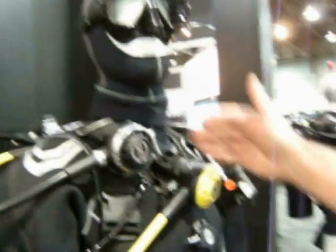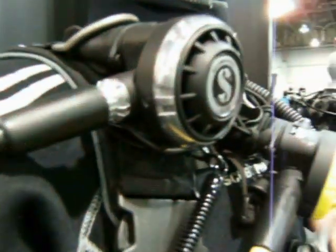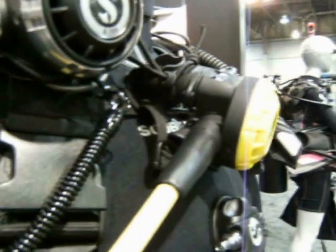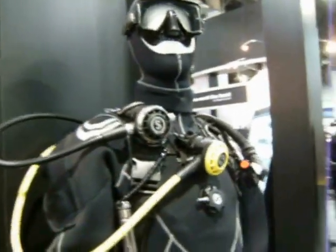TechMan is showing us our new G260 commercial regulator that, of course, tech divers love. Sporting another version of it, which is the R195 Octo. The yellow. Famous frameless mask. You buy one thing at a time, I think. Well, it's the faceless frameless.